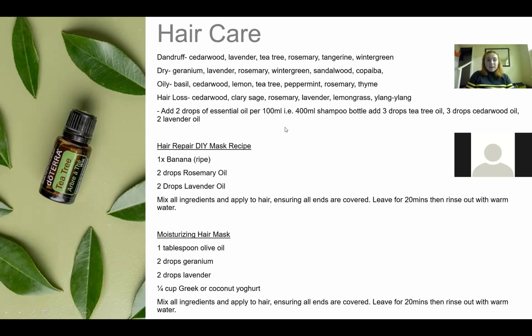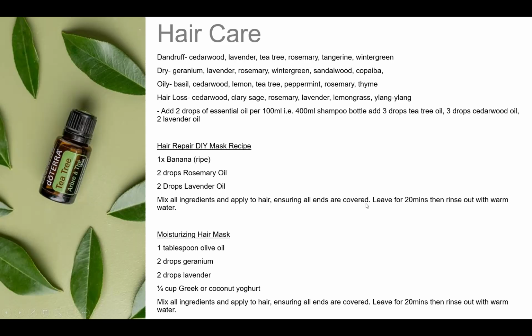So hair repair, a DIY mask for that. Again, I love using up what I have at home. So a banana, one of those overripe bananas, the ones that are pretty good for banana bread, 2 drops of rosemary, 2 drops of lavender, and mixing all those ingredients and applying to the hair, ensuring all ends are covered and leaving them for 20 minutes.